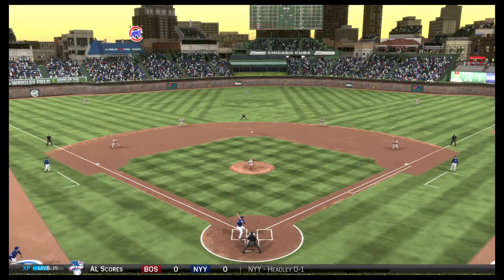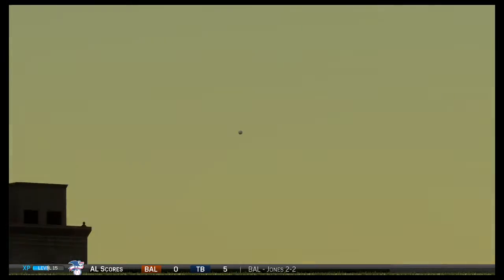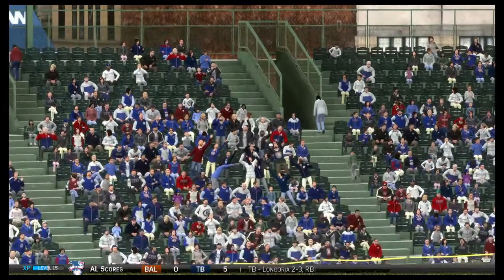And a good swing right there gets them the first run of the ball game here in the bottom of the first. And we always talk about the importance of getting off to a fast start, so you can be sure they're pretty happy about this one.